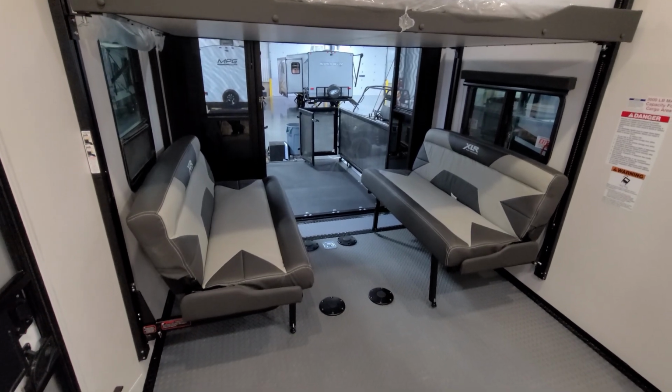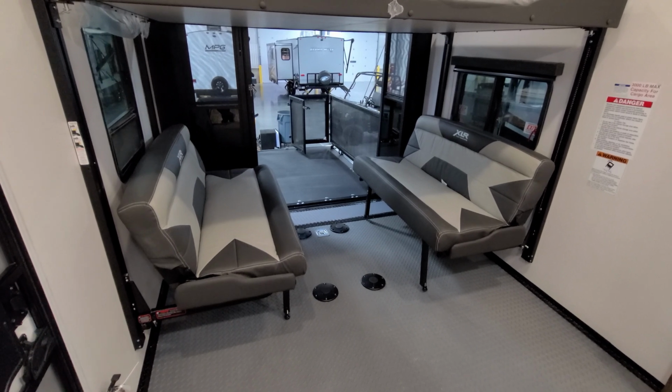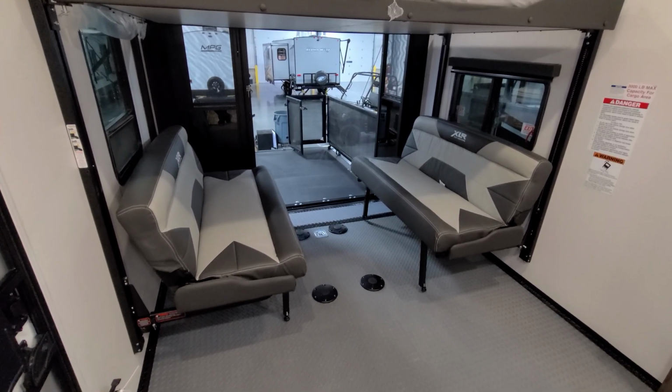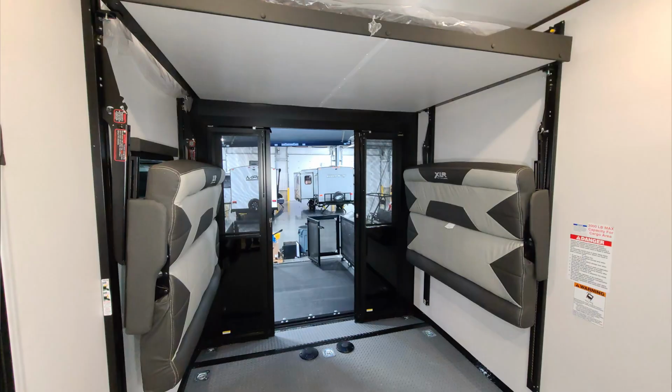There again, those 2 tables that are under that bed up front will go down here in front of these couches. You can make this into a bed or put it up. You can see in the picture there, when it's up, that top bunk goes all the way up toward the ceiling there. And then they like the sofas to hang down flat against the walls.